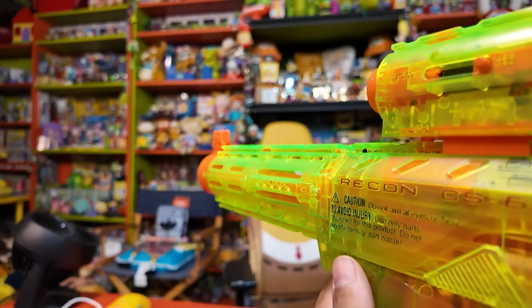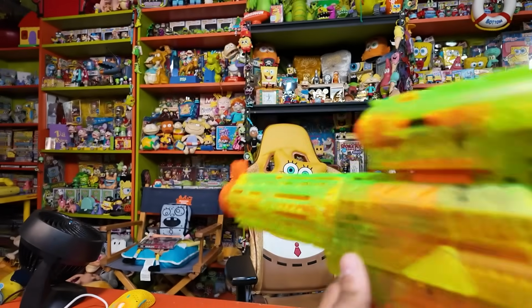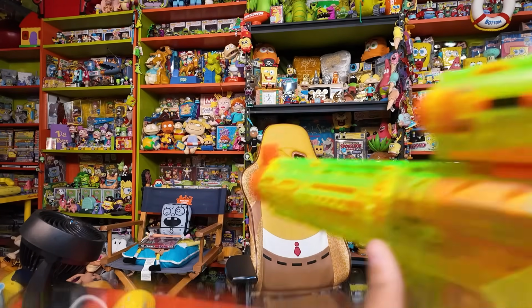Oh no, an overpriced item. Oh no, a bootleg SpongeBob product. So you guys saw the prices pop up. Now we're gonna start adding that up.